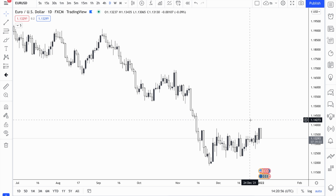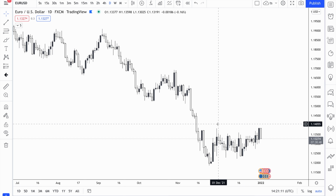I haven't traded today, so today is Bank Holiday Monday in the UK, and I think, I might be wrong, but I think it's also Bank Holiday in the US. Feel free to correct me if I'm wrong. So I won't be trading until tomorrow. Okay, so hopefully we get a bit more movement in the markets from there.